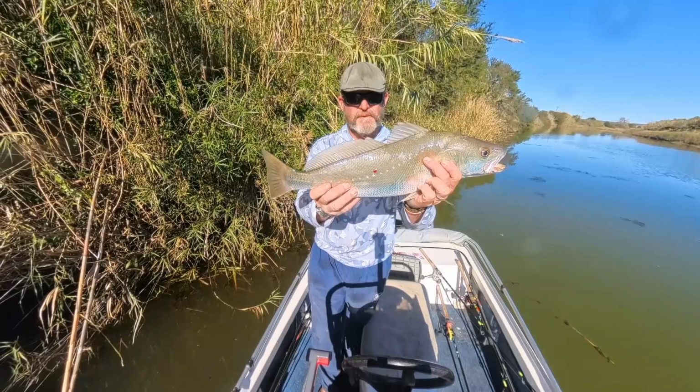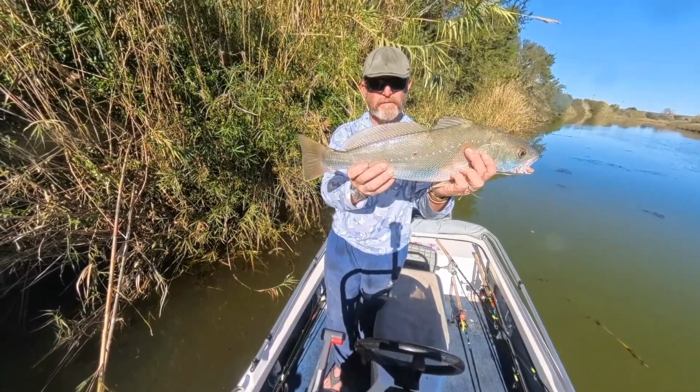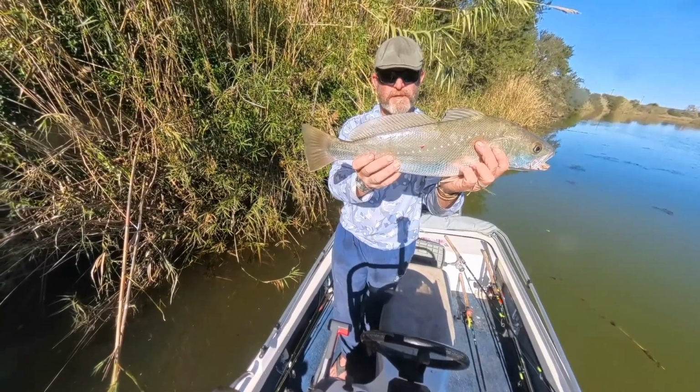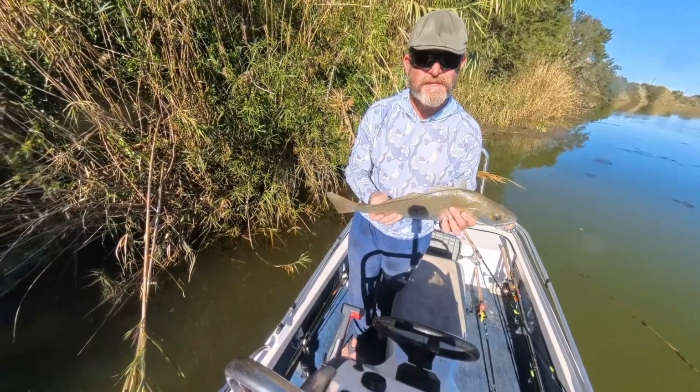And there you go, guys. What a wonderful Monday. Upriver on Gamtoos in the nursery. I've caught a whole herd of little fish today, but this one fell prey to the pink Nursery shiver stick. Let's get this guy back in the water and see if there's another one waiting.